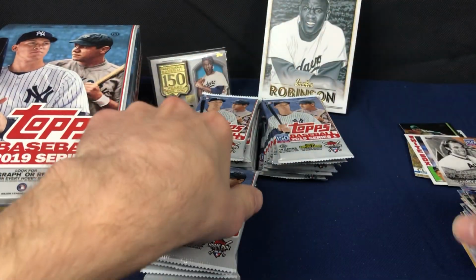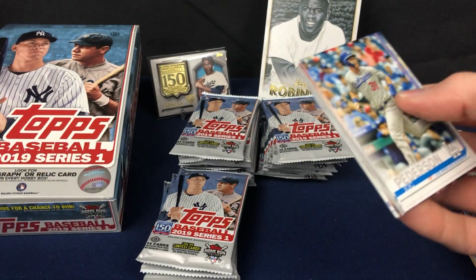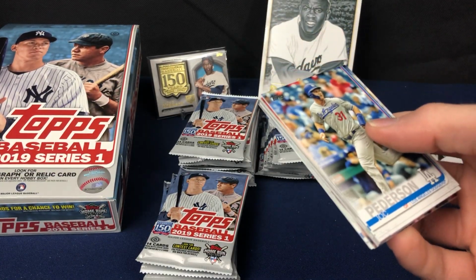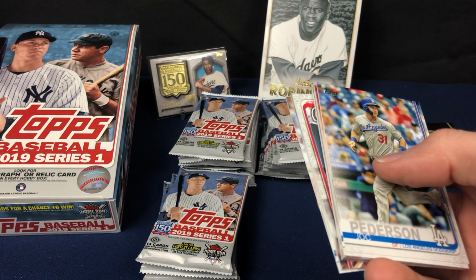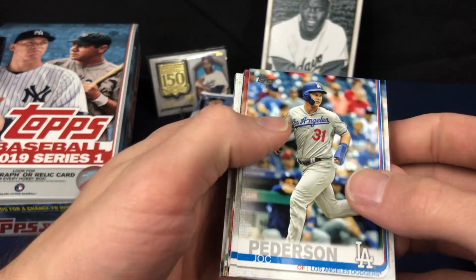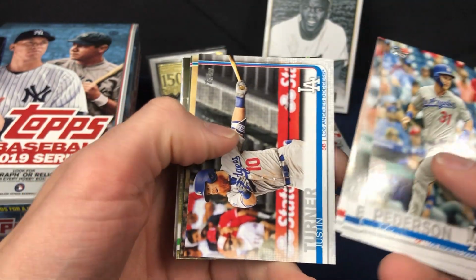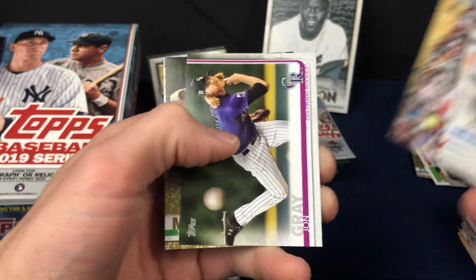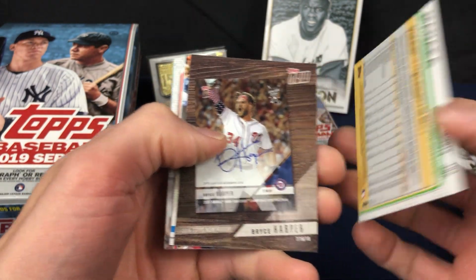Keep an eye out for the short prints. We got two in our last box. So I think the odds are about two per box. I think we looked at them, 1 in 15. So one per box on average is probably more likely. We got kind of lucky on the two in a box last time.